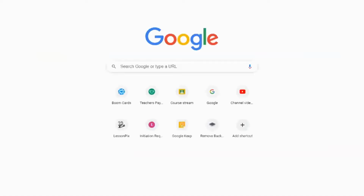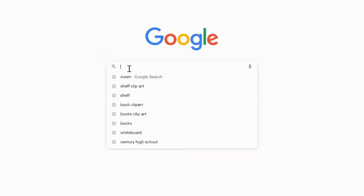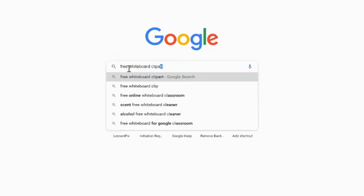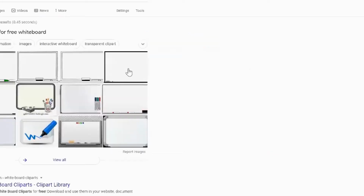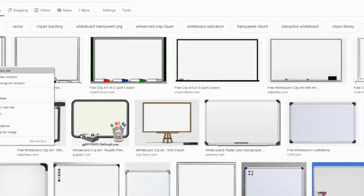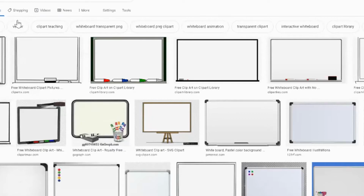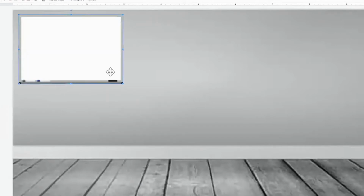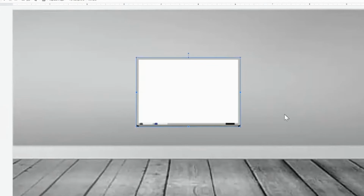The first one is just, get another browser tab, and you're going to go to Google. And then I'm going to put free whiteboard. All right, and go up to images. And then here's one right here. I'm just going to pick this one, the first one. You would right click, go down to copy image, toggle back to your build a class or your classroom, right click, paste. And there it is right there.